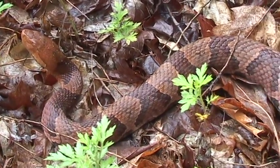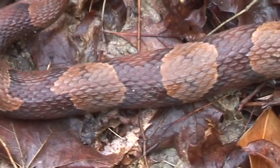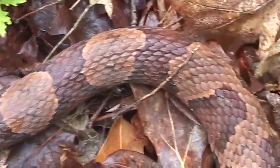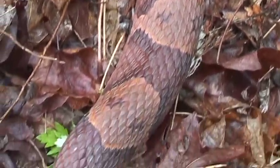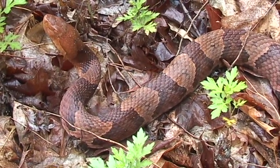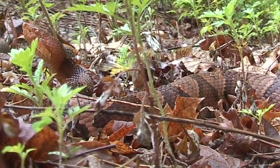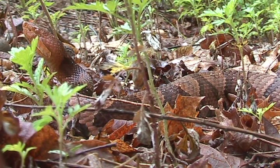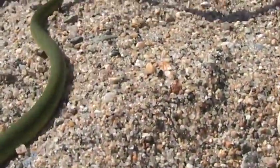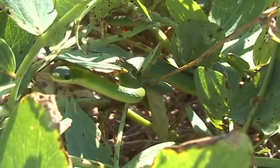You can see its very cryptic coloration, especially when in these leaves, various shades of brown. If you look closely at the color markings, at the bands going across the back, it's definitely the most distinctive feature of the copperhead. You can clearly see the hourglass or bow tie patterns going horizontally. And they're really not a highly aggressive snake unless provoked. Unless you step on one or grab one, you can easily walk by a copperhead and not even know they're there. If I was walking by and I didn't happen to spook the snake, I would never ever have seen it.